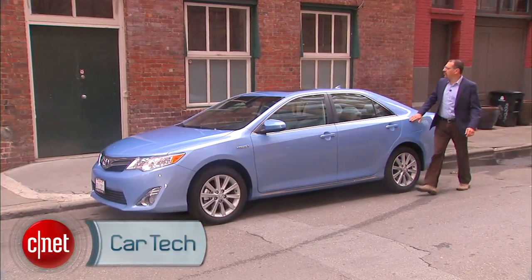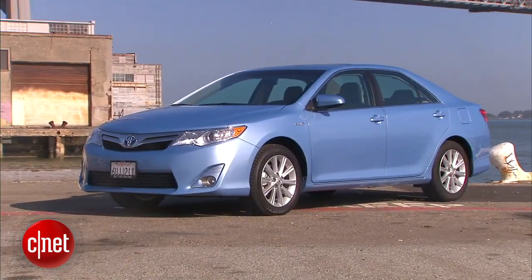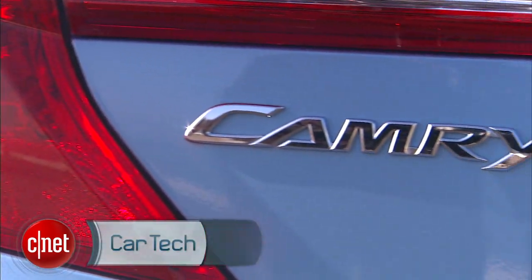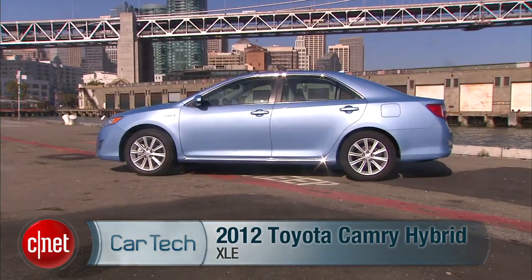Well, it's got a few more creases and some sharp, pointy things on it, but it's still the Camry. The car you buy, bring home, and don't call and brag to anybody that you just bought. It's the most maligned, really good car in the world. Let's drive the 2012 Camry Hybrid and check the tech.